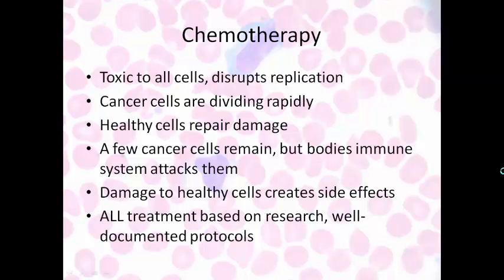The damage to the healthy cells is what creates the side effects for the patient experiencing the chemotherapy. So for example, if someone's hair falls out, it's because the hair follicles have been damaged by chemotherapy. If someone has extreme nausea and vomiting, it's because the GI tract has been irritated by the chemotherapy. And as I mentioned, the ALL is based on really well-documented protocols. Other forms of cancer don't have that same luxury.